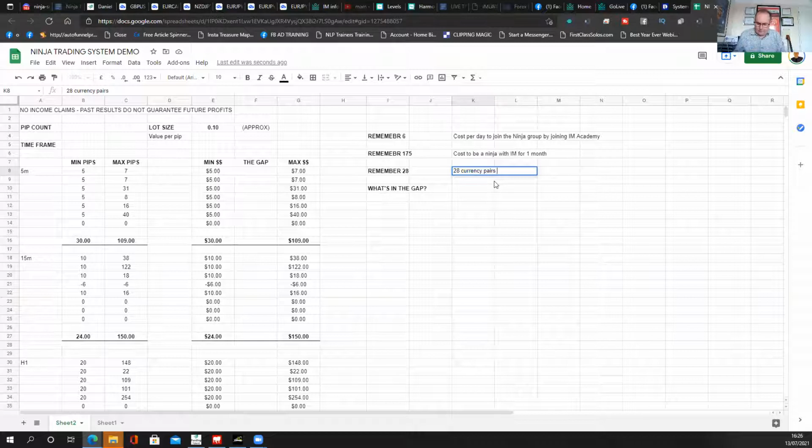There are 28, plus we also offer support in our group for crypto currency, if you want into trading Bitcoin, Ethereum, those sort of things. Plus metals, if you're into trading gold and silver, for example. Plus indices, if you like trading like oil and stocks and sort of the US 30 and stuff like that. So you've got the 28 basic currency pairs plus these if you want to trade them.